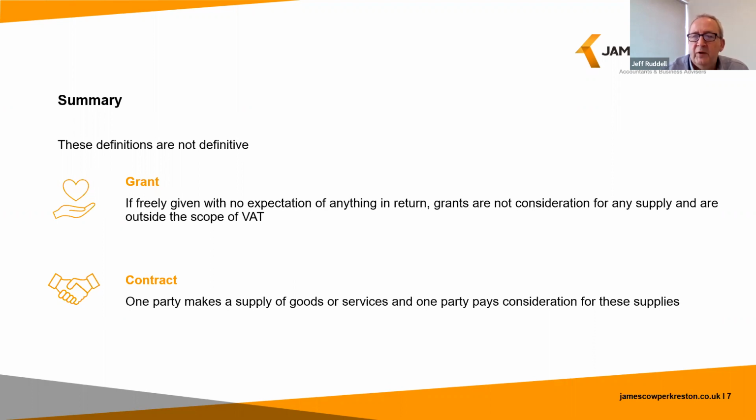But you have to be aware that if you get it wrong, you could be in a situation where you lose 1/6, in fact, to 20% of the monies received if HMRC determine that a VAT charge is actually due and you don't have any agreement with the grantor to pay that amount.